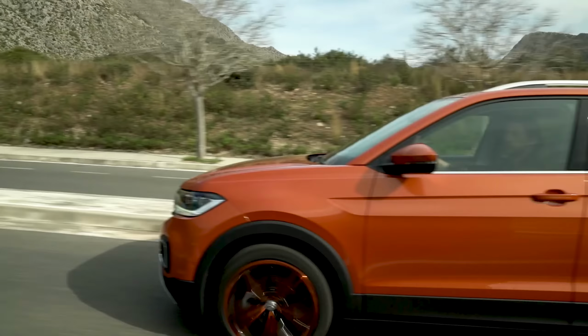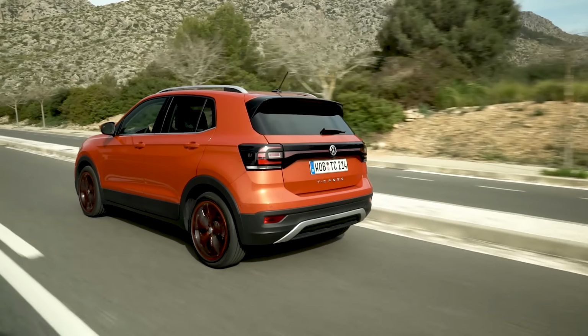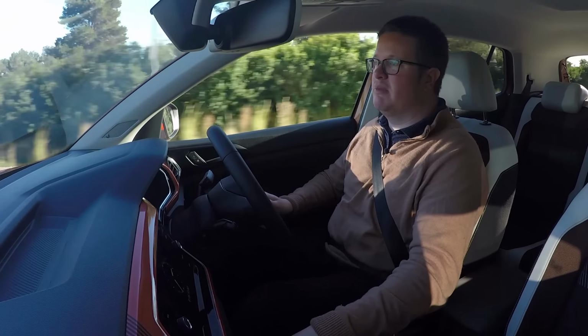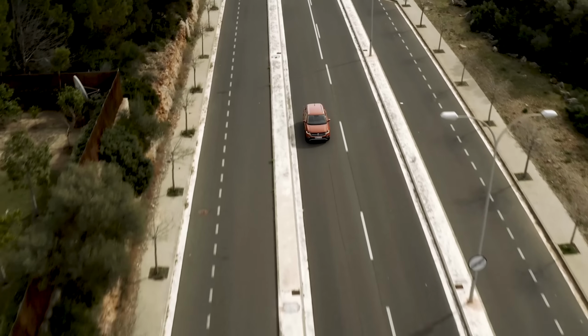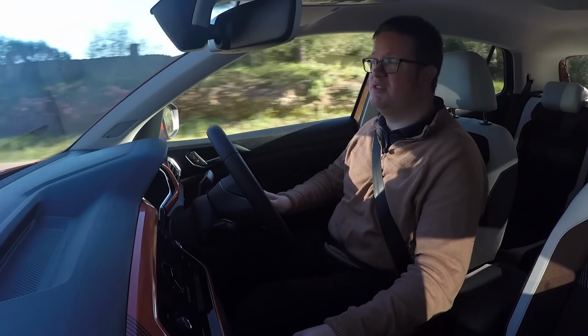There we go. So this isn't one of those sort of extra rugged, capable off-roady crossovers, maybe like the Jeep Renegade. It's front-wheel drive only. I can't tell you what the ground clearance is because Volkswagen doesn't quote it, but I bet it's not particularly great.